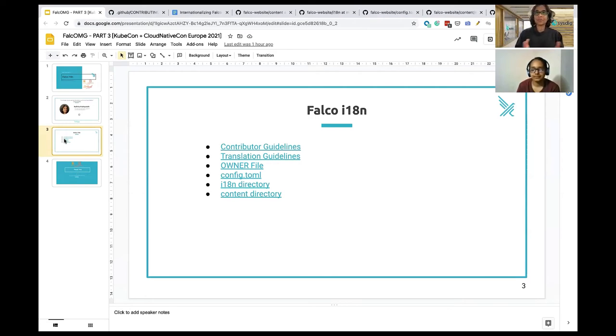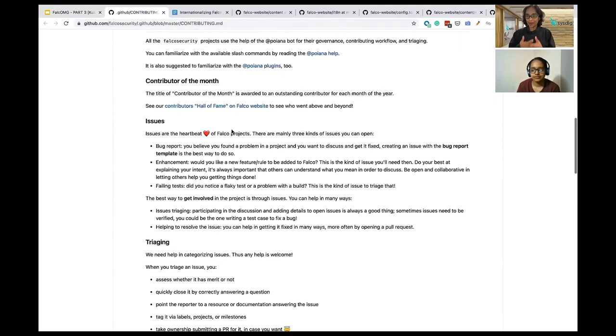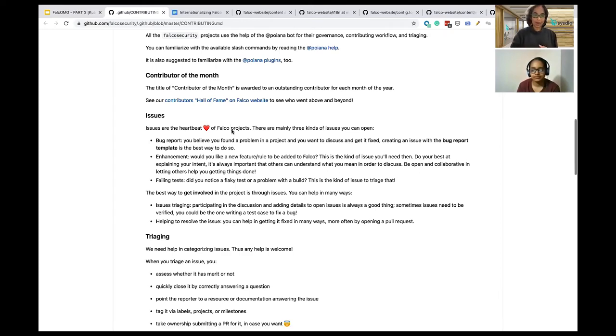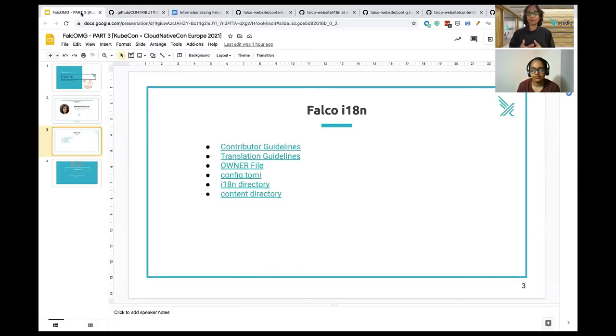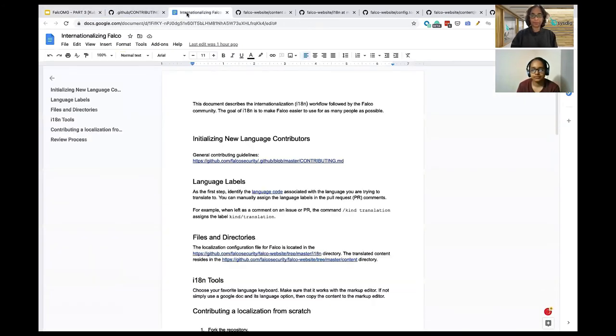First things first, before you initiate your translation project, do read our contributor guidelines. It helps you understand our community, how we function as a community, and how we celebrate each other and our achievements. The next thing we would advise you to read is our translation guidelines, which are still underway and will be available to you shortly. They should help you get started with each step you require for your translation project.